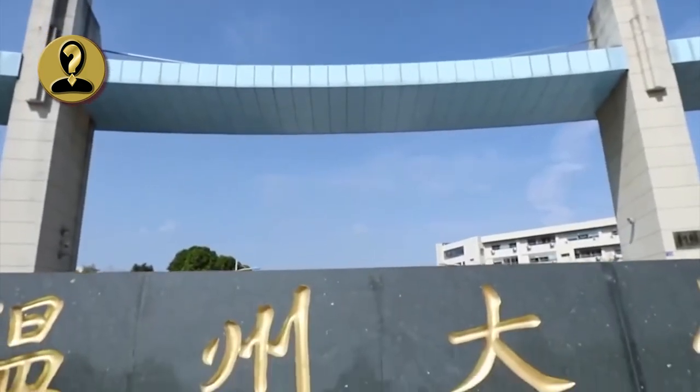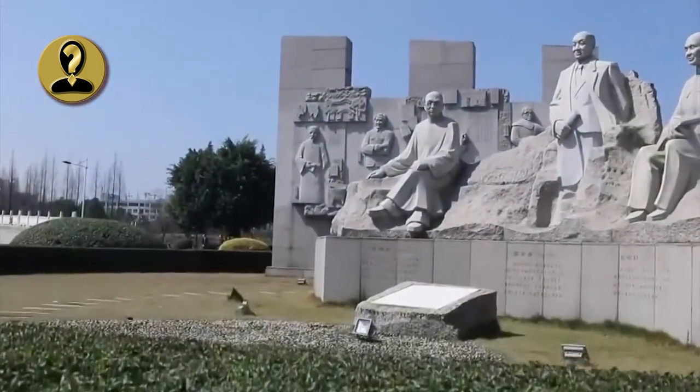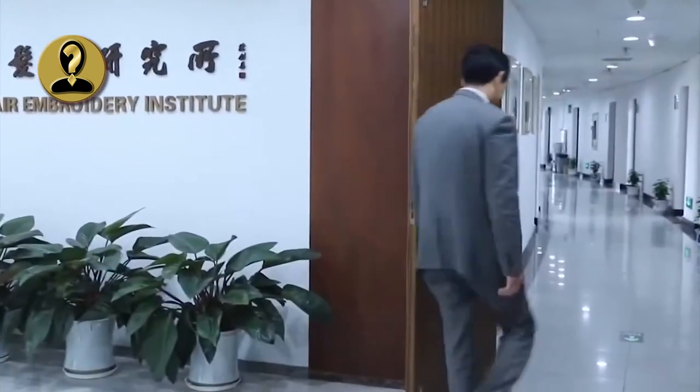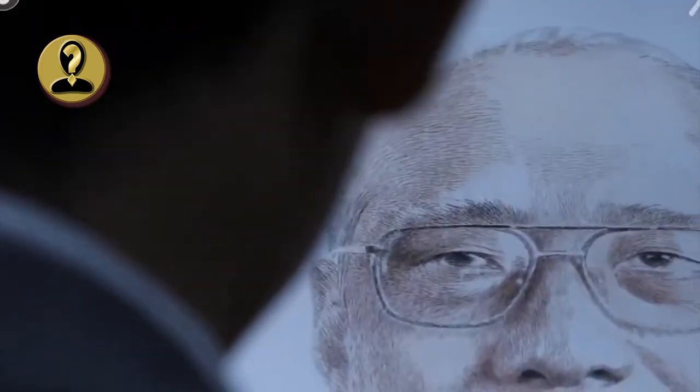Recently, Wenzhou University in China established a hair embroidery research institute. Hair embroidery, this ancient skill, has made new developments in the new era.